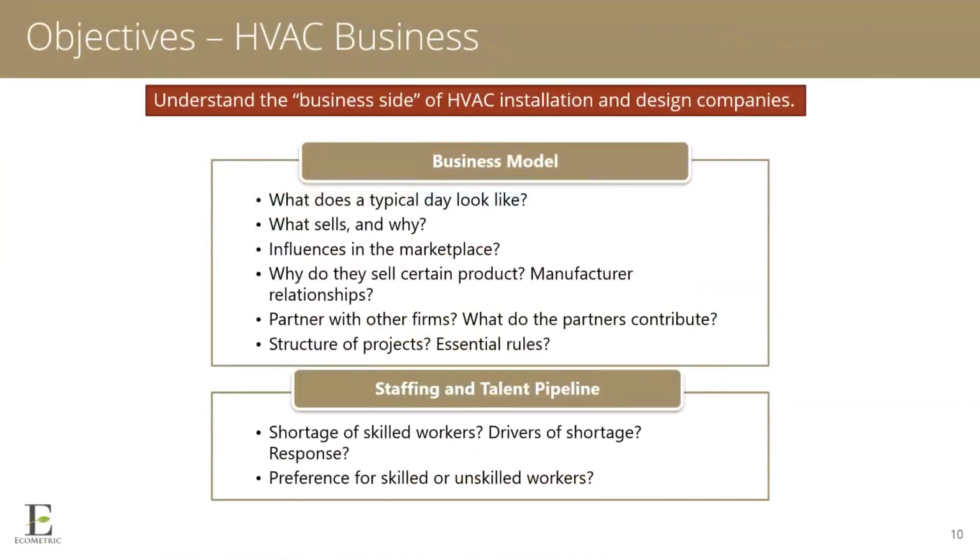To understand the business side of HVAC installation and design companies, we developed questions in two categories: their business model and overall staffing. For questions involving the business model, we wanted to know, what does a typical day look like for them? What types of products sell and why? What influences in the marketplace inform the decisions, such as what are their competitors doing? Why do they sell particular products or brands?